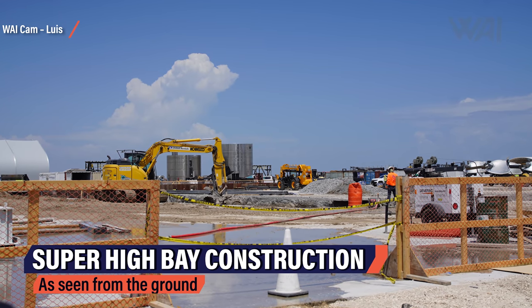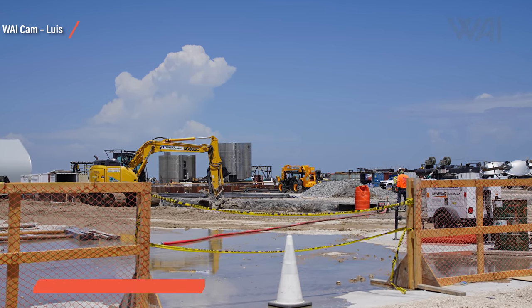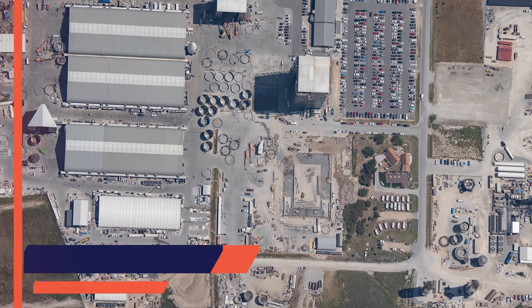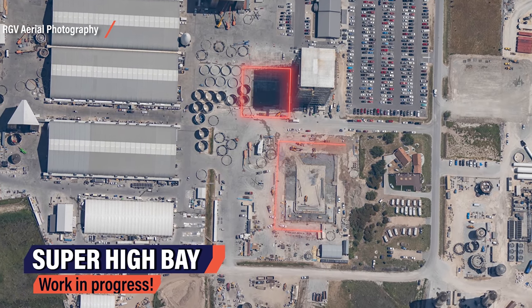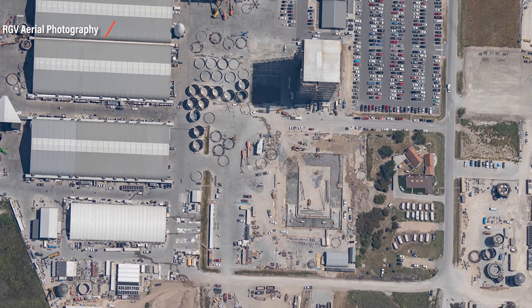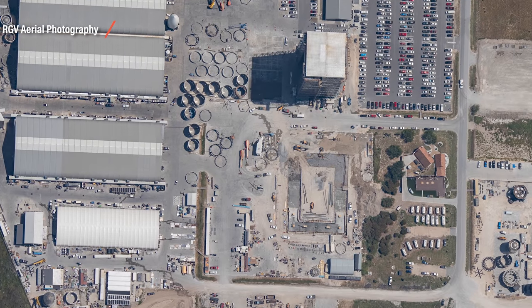SpaceX is constructing the new and larger High Bay right now. Here is Lewis's view from the ground. Sometimes the view from above is what you need though. From the air, the full extent of the construction becomes visible. The SpaceX crew has been working in two spots. They've laid down new foundation in front of the current high bay, and they've massively continued work on the foundation for the super high bay.